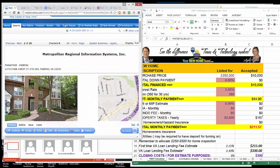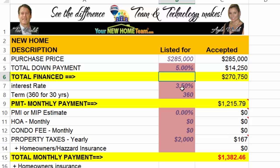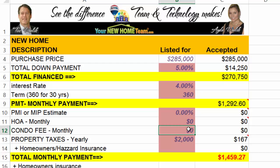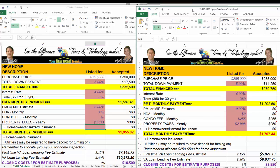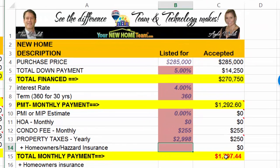Again, I'm going to pull up our calculator, and we're going to put in $285, basing it on full price. Again, we're going to put 5% down, 4% interest. The condo fee monthly, as we looked at, was $255, and the property taxes are $29.98. So now we can have a good comparison. Again, I don't have the PMI or the MIP in there, but we can compare the two. This is at $285, and the other one's at $350. So we can understand a $350,000 home versus a $285,000 one.